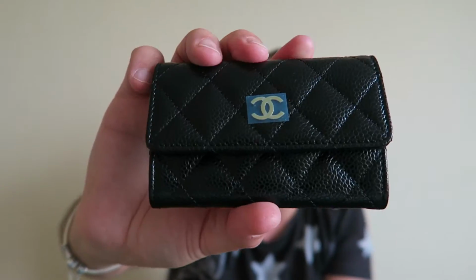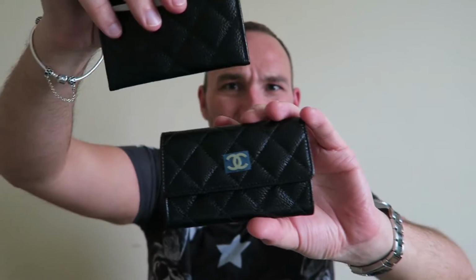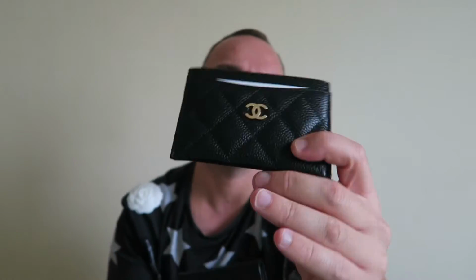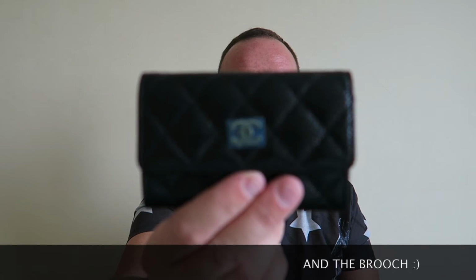If you're looking to get your first SLG from Chanel, between this and the other small card holder, I'm sorry about that, guys, I just want to pull it out. I would go for this one. This one is very nice and maybe even more elegant in a way, but this one is much more practical. Even better, get both of them. All right, so this has been the Chanel SLGs. So we had the pouch, we had the classic open card holder and the closed card holder. There we go. And now to the big mama.